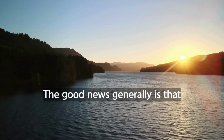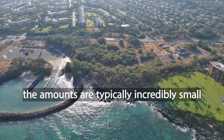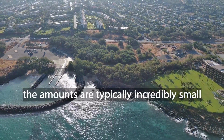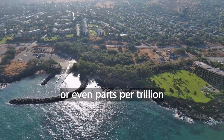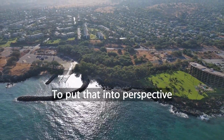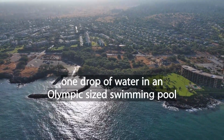The good news generally is that if any of these substances do leach into the coffee, the amounts are typically incredibly small, often measured in parts per billion or even parts per trillion. To put that into perspective, 1 part per billion is like 1 drop of water in an Olympic-sized swimming pool.